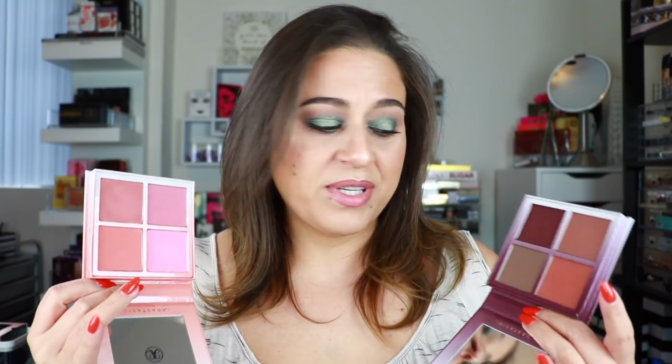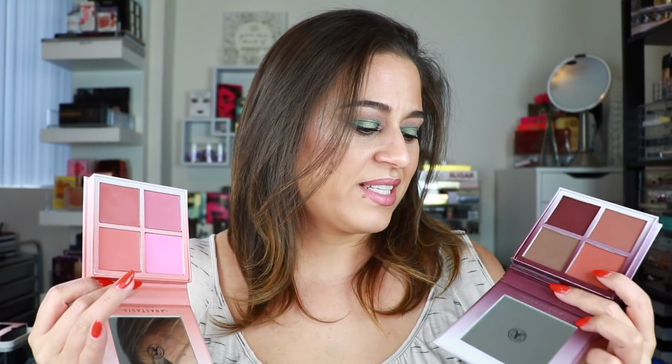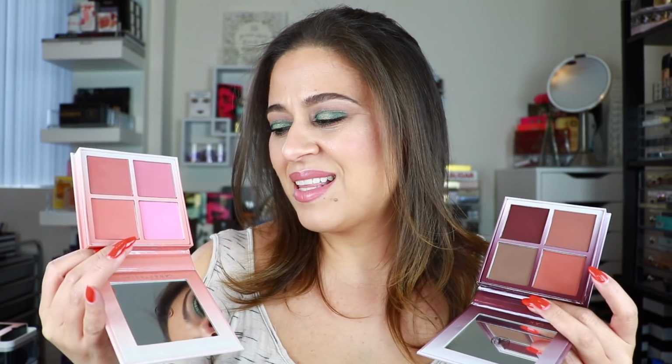I would have to say that if I were choosing between one or the other, I would definitely take this one, which is the Gradient kit, just because it's the more unique one. I think that it's a lot easier to dupe the colors in this palette, so I do like this one a little bit more just because of its uniqueness.